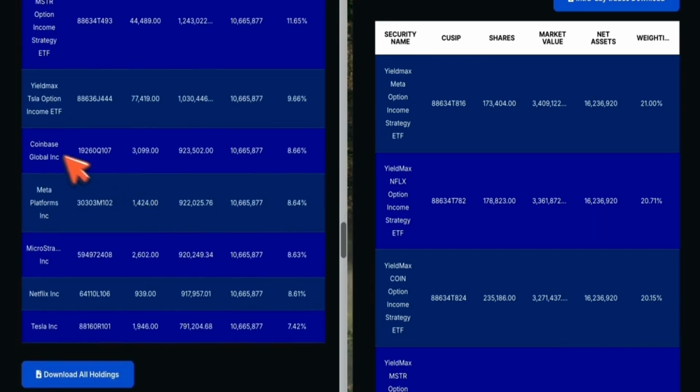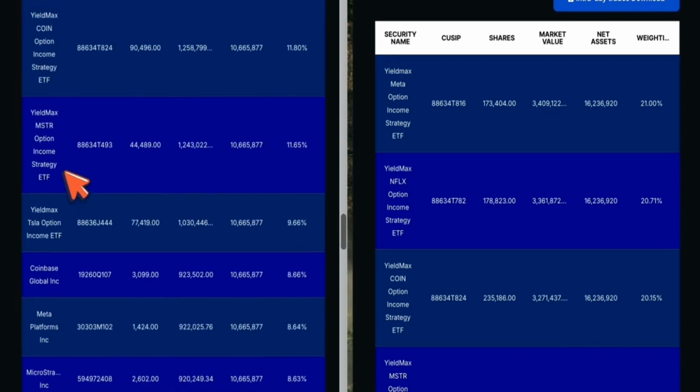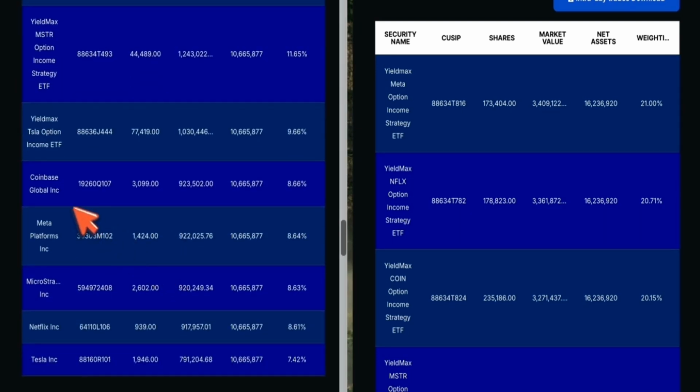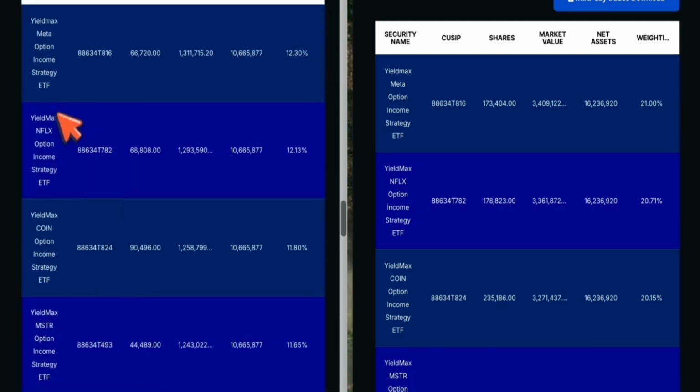Now, look at the underlying stocks. They have Coinbase stock, Meta, MicroStrategy, Netflix, and Tesla. So it's pretty much the underlying stocks of these YieldMax ETFs. The difference here is that these are actual stocks that they are investing in, and of course, these others are synthetic covered call ETFs.